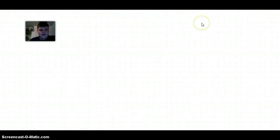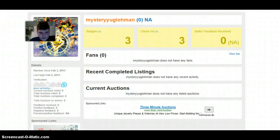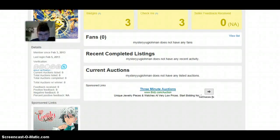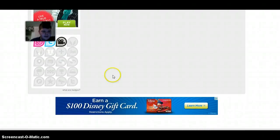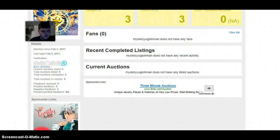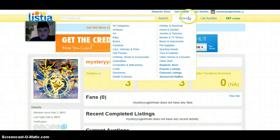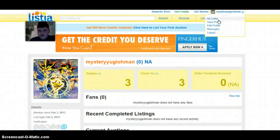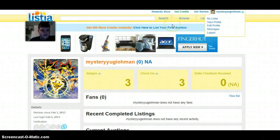You can view your profile here. And it'll show you some achievements and badges. You get badges by connecting to Twitter, getting the hang of Listia, and watching the video tutorial. And you can send messages to other profiles.